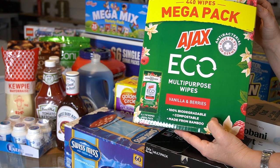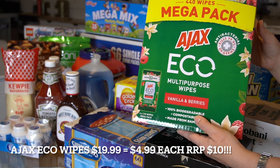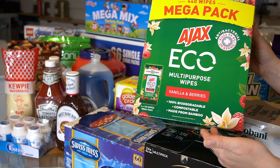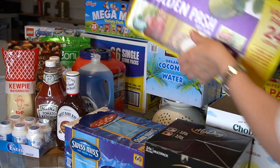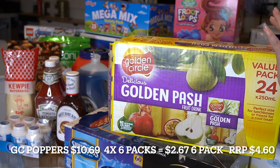I usually shop at Woolworths. So I just grab these whenever I go, and it is a four pack, so 400 wipes, 4 by 110 wipes actually. They are the eco ones, so they're a bit more expensive than regular, but I don't mind paying that little bit extra just for the fact that they are 100% biodegradable, compostable, and they are made from bamboo. This is a first time purchase from Costco for us, but I noticed that they were much, much cheaper than you can purchase them from the supermarket.